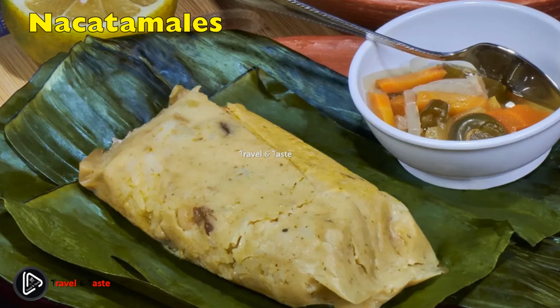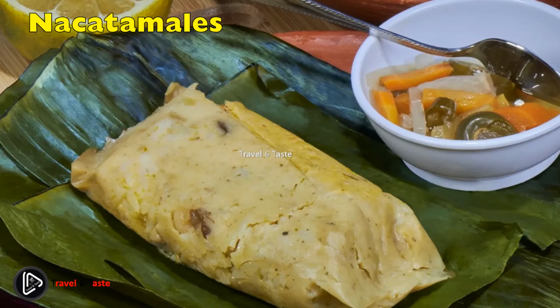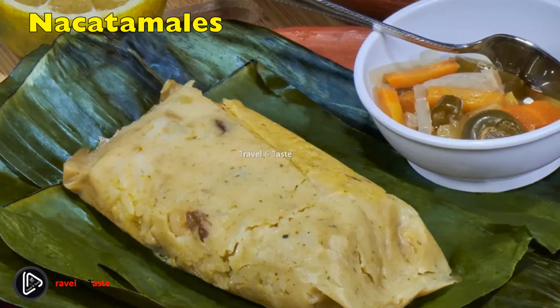It's certainly a lot of work just to eat every day, right? Well, nacatamales are usually prepared by families only once or twice a year, and usually eaten at Christmas.